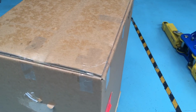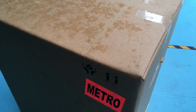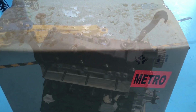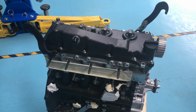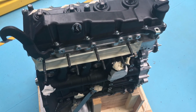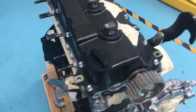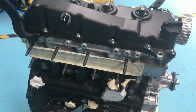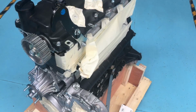Alright, here it is, the new engine, the long motor to go into the big bad boy Prado 150. We got it out of the box. There it is, the long motor. It'll be better when it's in the vehicle though. I'm sure the customer will be happy again then also.